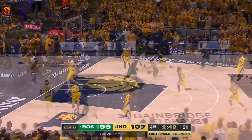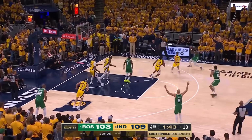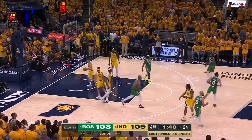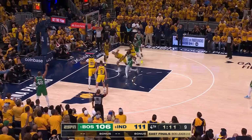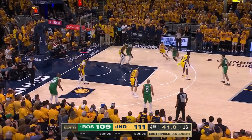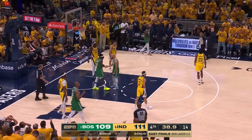Nice give and go to push. White, Holiday sees it open and kicks it back out to Brown. Tatum straight on with a three. Puts it in. The entire place on its feet. Tatum drives, goes inside behind the back. Horford, corner three. Puts it in. Al Horford. From Tatum finds Holiday. Holiday goes inside. Leans in, banks it in, and the foul.